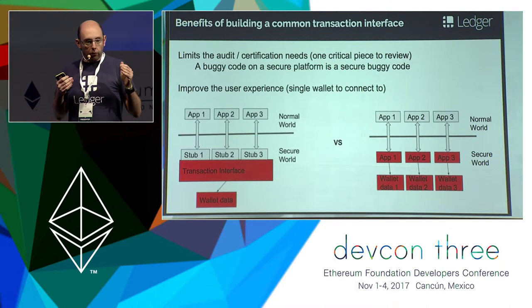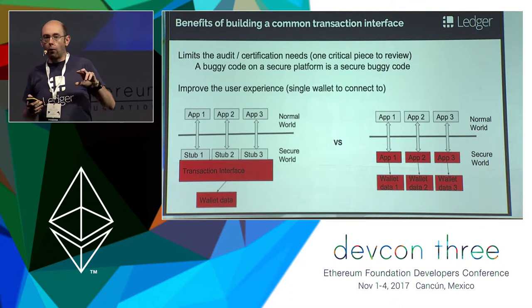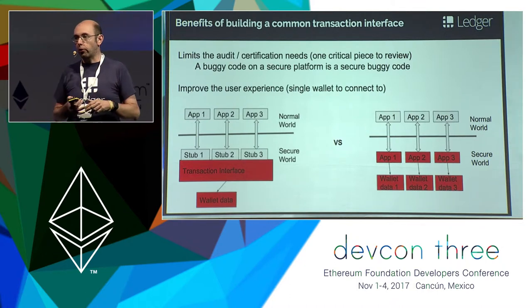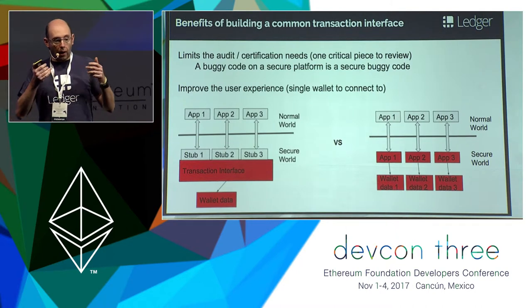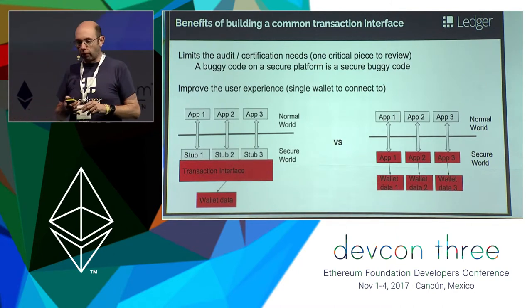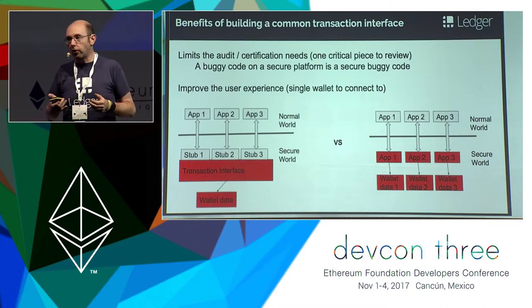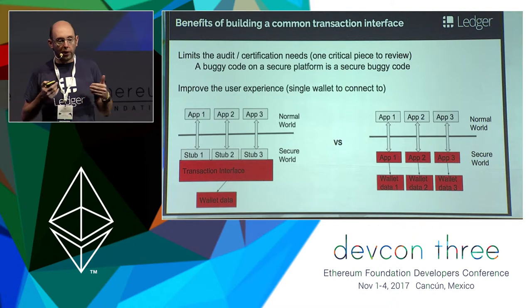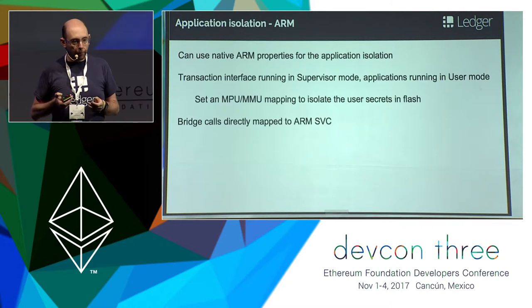So here, the red part is the critical part. The transaction interface is critical, and all the steps that the other applications would call, which are still executing in the secure world, are protected by the transaction interface, so you don't need to spend too much time validating them in that case, because the platform will already guarantee that they can't leak, thanks to the isolation properties.